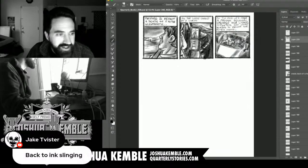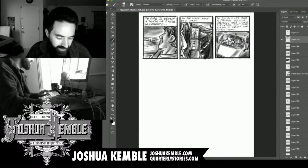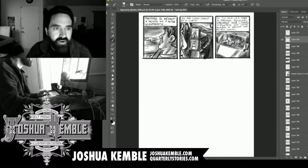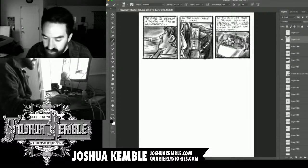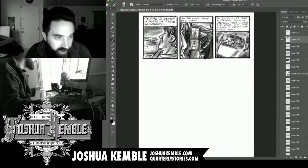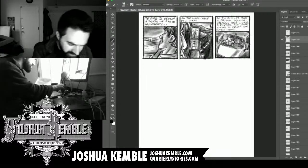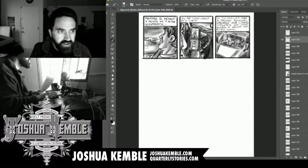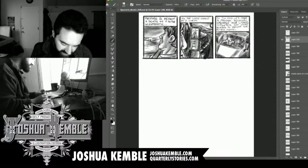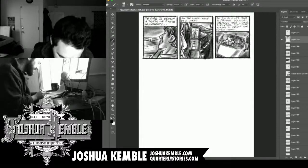Back to ink slinging. I love it. Ink slinging is the way to go, and I'm looking forward to whenever I get to that process here. All right, well, I'm going to take off for 20 seconds, and then I'm going to get back. And when I get back, I'm going to get... Oh, I do need to note where I am in the script. I don't know. Do you have any thoughts on that, Jake, or is that stuff you don't really think about? Don't want to think about? I don't know. It's interesting to me. Okay.